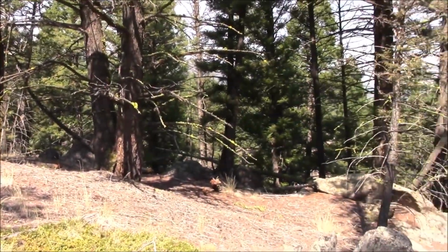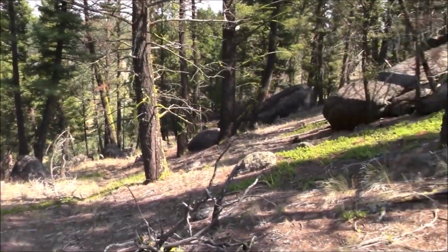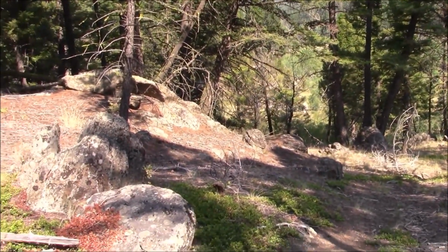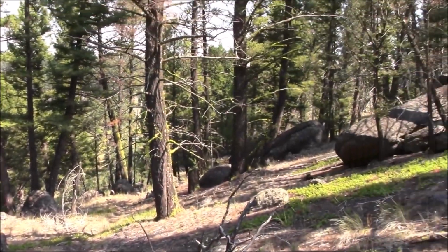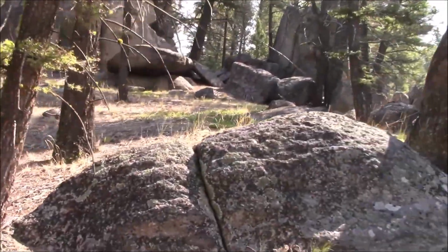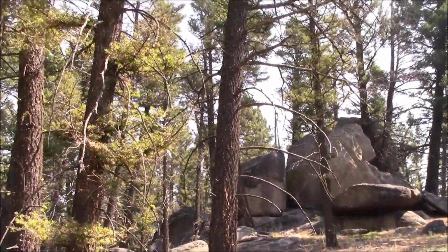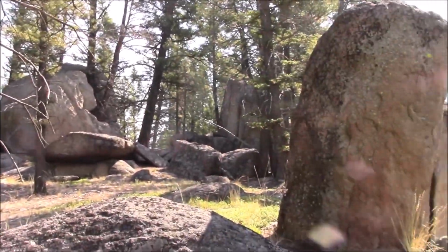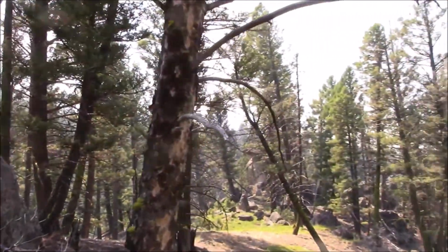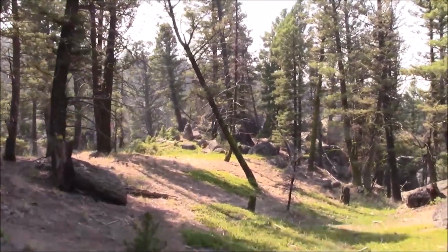Yeah, I'm out of breath. We're up around 6,000, hiking up steep stuff. Let's camp back down there. And then, of course, more huge boulders. On our way to the Mediator Stone. Hawk and Lyndon are over there right now. Let's walk over that way.